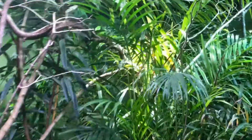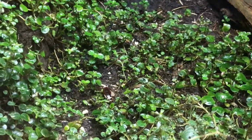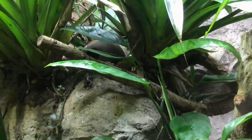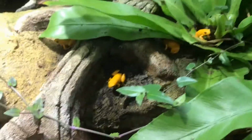Here we have the Parson's chameleon. And then going back around this way. There's a little beetle there. Love that. Tomato frog. Another frog over there. Quite interesting. Golden mantellas.